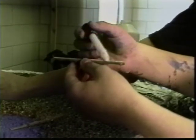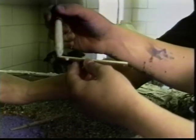Notice how a small branch from a tree is sanded in half. It will become a partially submerged log in Lake Rob.